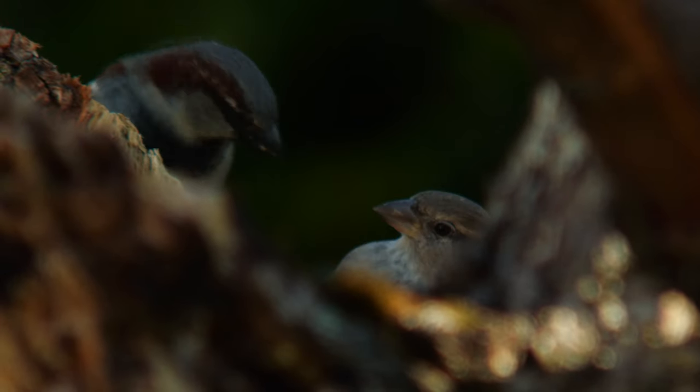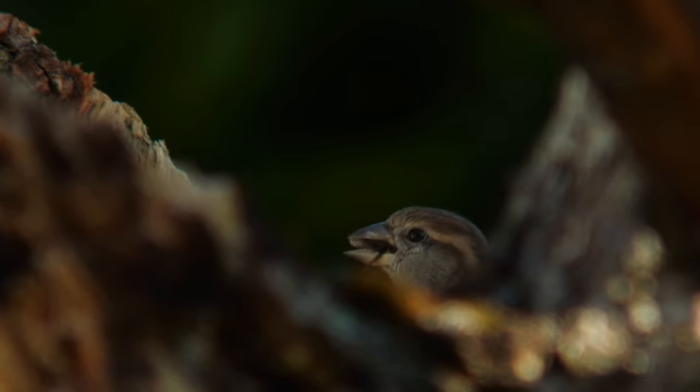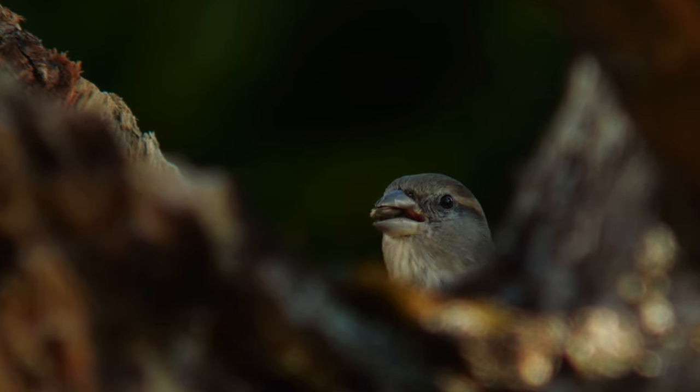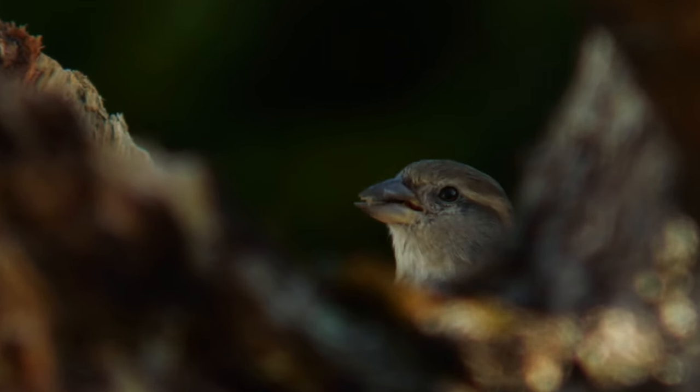House finches have more triangular bills. They use their highly dexterous beak and tongue to crack open the shell and can very easily remove the husk to get to the tasty prize.